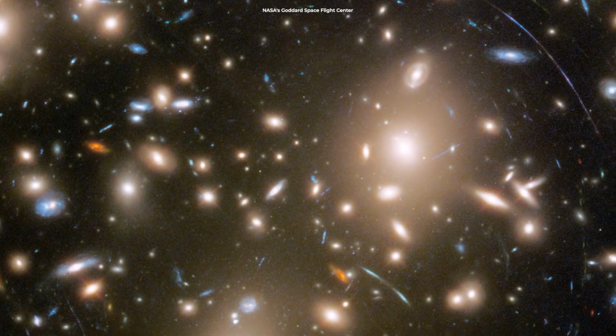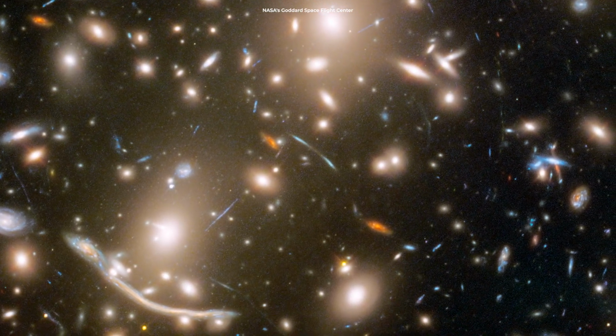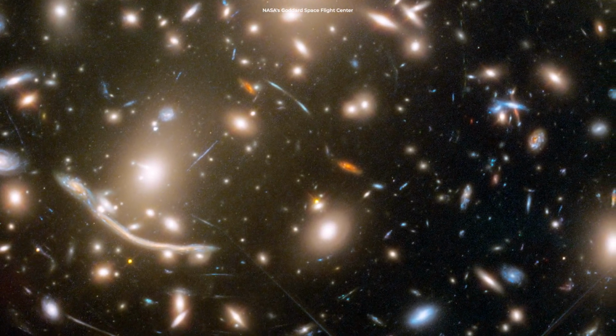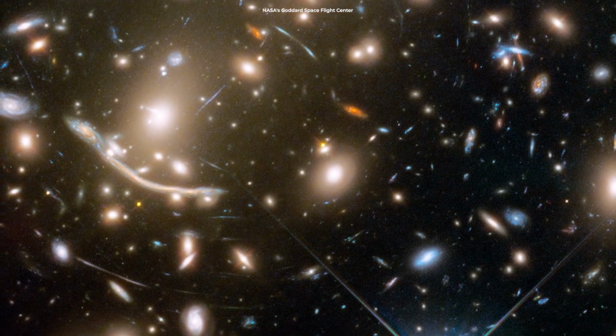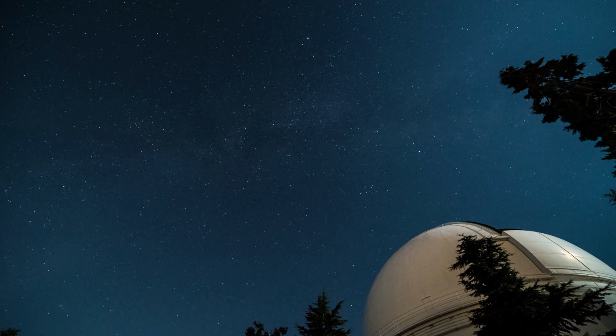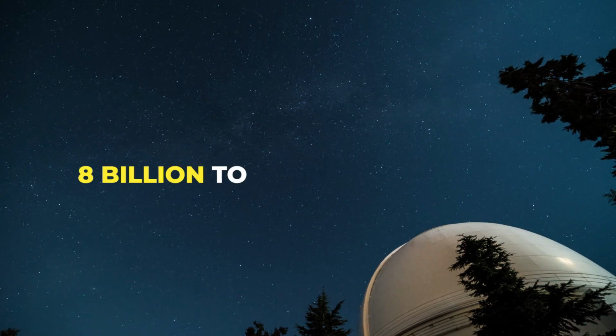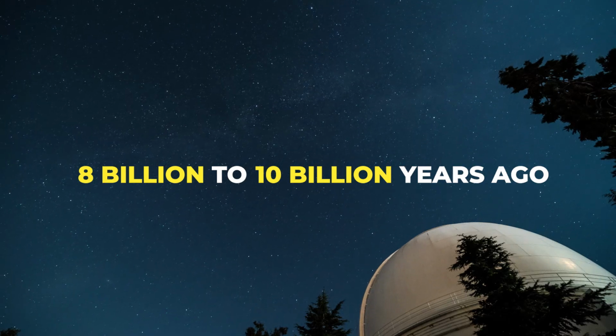Crazy, right? And the more dark matter you have there, the more distortion one can expect. So this is how scientists use distortion to measure the amount of dark matter around the foreground galaxy. But this method works only if the source galaxy is bright enough to actually pour light on the lens galaxy. Usually, these distant galaxies are very dim, meaning scientists have struggled to analyze dark matter in galaxies before around 8 billion to 10 billion years ago.